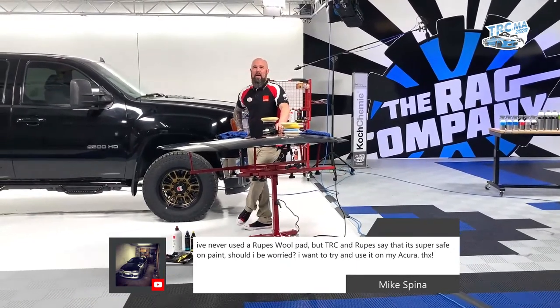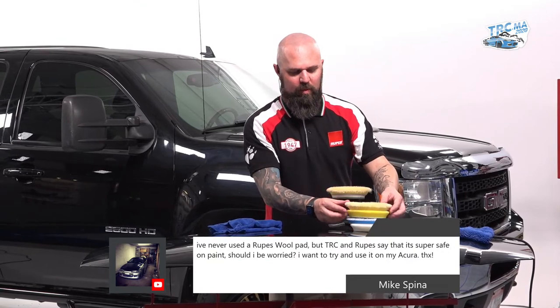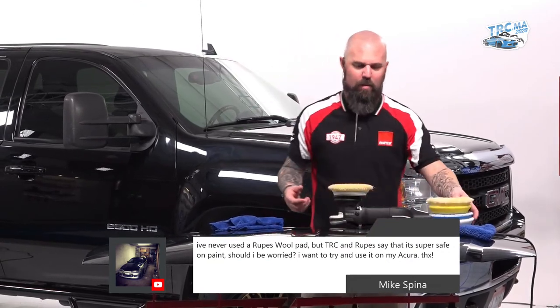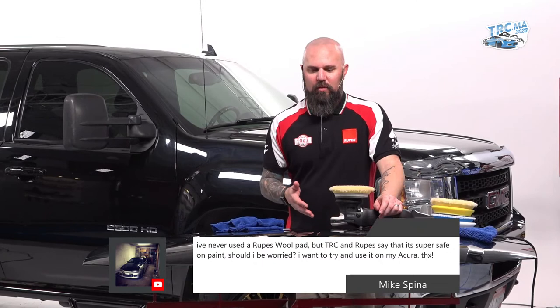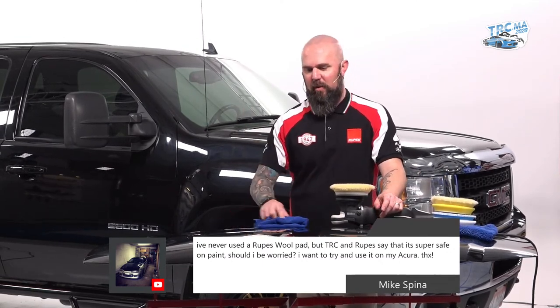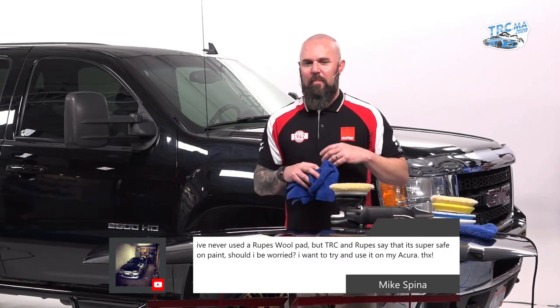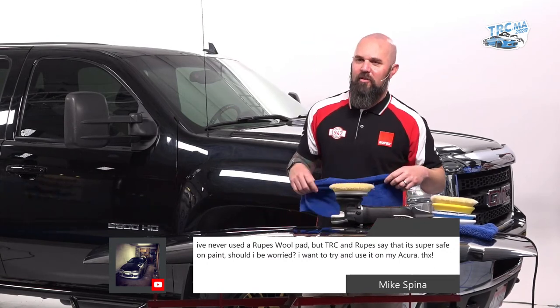Yeah, they're incredibly safe. There's a false conception that wool is this dangerous material, and it gets that from the fact that for so long it was associated with rotary. So everybody thinks wool pad, they think rotary buffer, they think holograms and really aggressive. This is a different type of wool. It's still wool, but this is a completely different animal. Still sheep. I shouldn't say different animal.